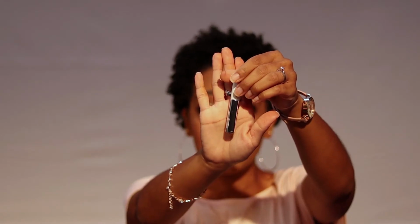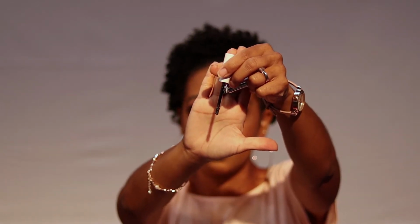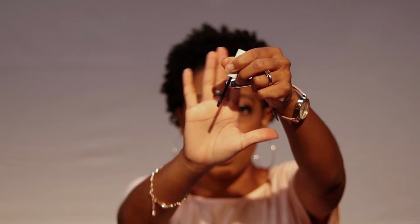And this one's in the shade Soft Black. And this works great. It keeps my brows, they don't feel hard. They don't flake, but it keeps them in place all day and keeps them dry, which works great for me. And this is what the tip looks like. And it's really easy to work with. You can't really mess it up. It's pretty simple, and the tip is really small.